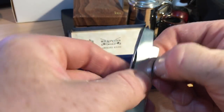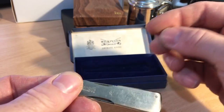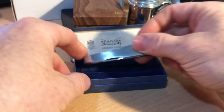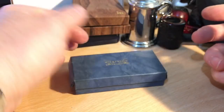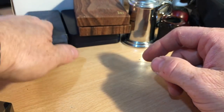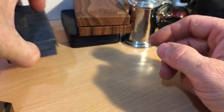And a pretty sharp knife on the other side. And the springs are all really sharp and work very well. A nice piece. And this one is £25, cheap. To be honest, I'd rather this got sold together with something else. For £25, the postage may not make it worth it.